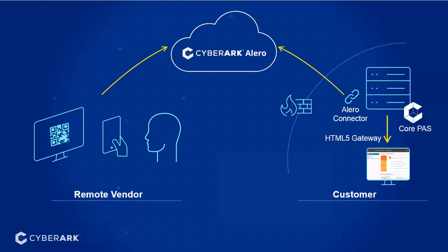The Alero connector creates a reverse HTTPS tunnel with the CyberArk Alero Cloud platform, which in turn brokers the connection between the remote vendor and the internal CyberArk privileged session management platform. The tunnel traffic connection is fully encrypted from end to end.